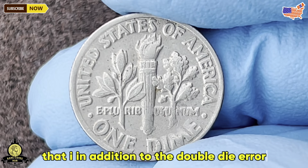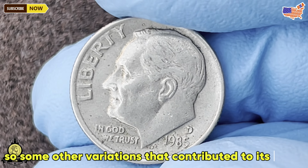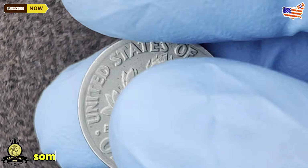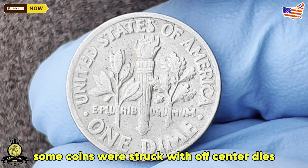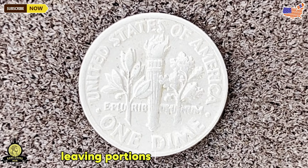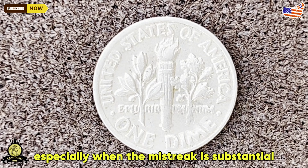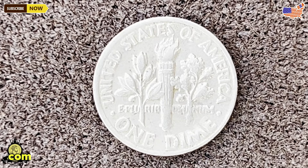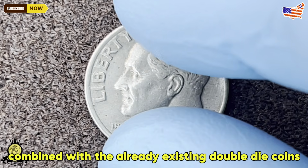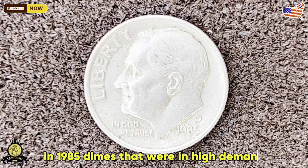In addition to the double die error, the 1985 dime also saw some other variations that contributed to its value. Some coins were struck with off-center dies, which caused the design to be printed unevenly or off-center, leaving portions of the coin blank. This type of error is less common but still valuable to collectors, especially when the misstrike is substantial. These off-center errors, combined with the already existing double die coins, created a pool of rare and valuable 1985 dimes that were in high demand.